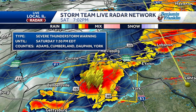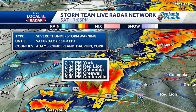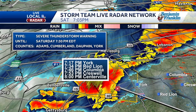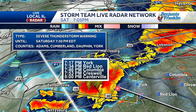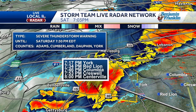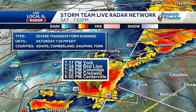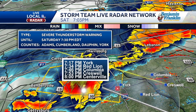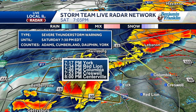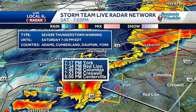I'm going to do a little storm track on this. So it's likely going to be in York here in the next 15 minutes. Then eventually it's going to get into Lancaster County and be closing in on us probably within the next hour or so, I'd say. Yeah, these storms are moving at a pretty good clip to the east-southeast, 25, 30 miles per hour, sometimes up to 40 miles per hour. So I think most of the area, by the time we hit dark, will at least see something or hear something brewing around your area.